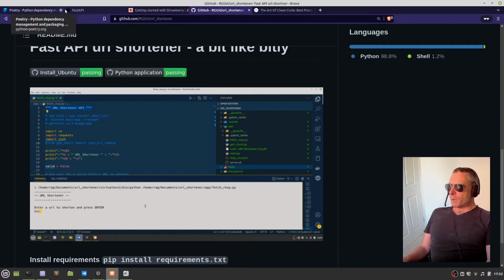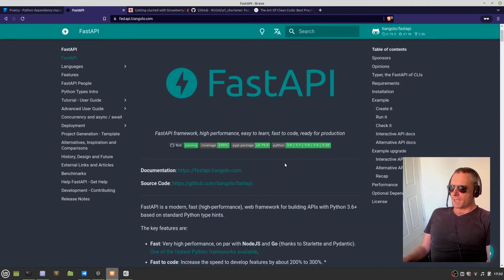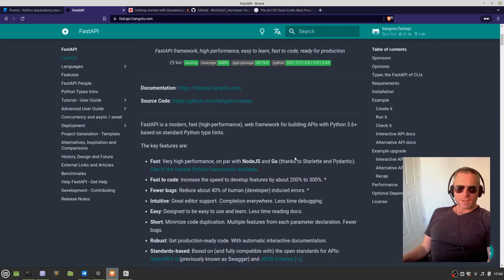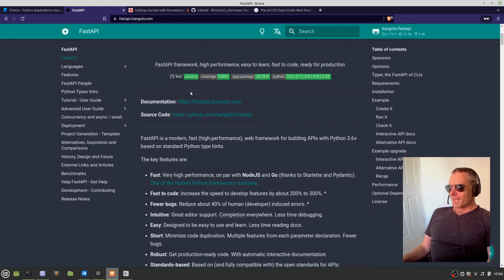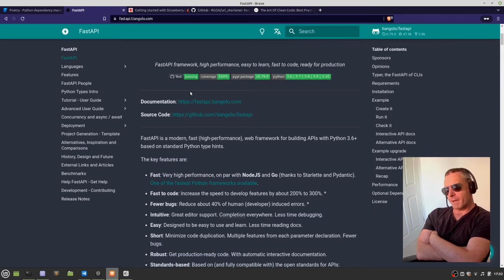Three things I'm just going to quickly cover. I've spoken about FastAPI in the past two videos. The documentation is, there we go. The green badges where they're not rear their pretty heads again, shall we say. FastAPI is just amazing. If you've not experimented with it, what have you been doing?